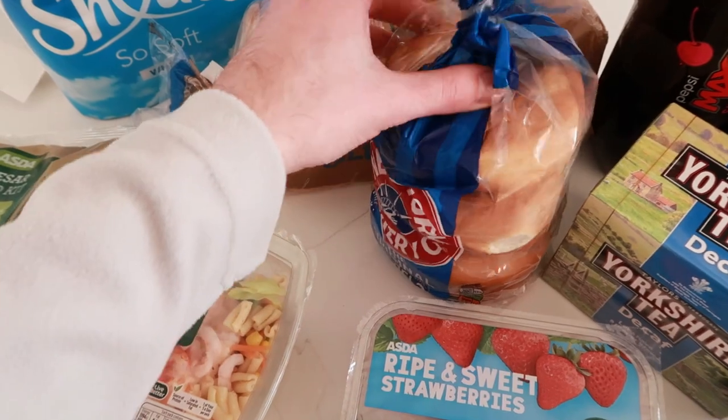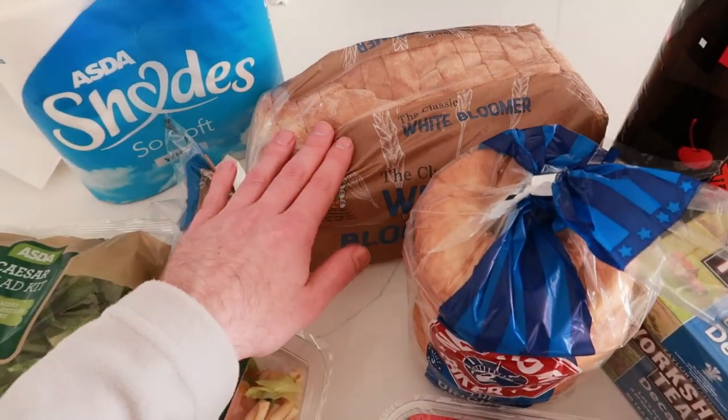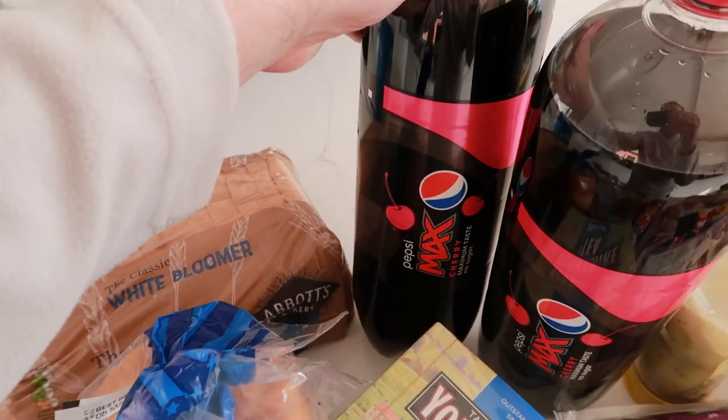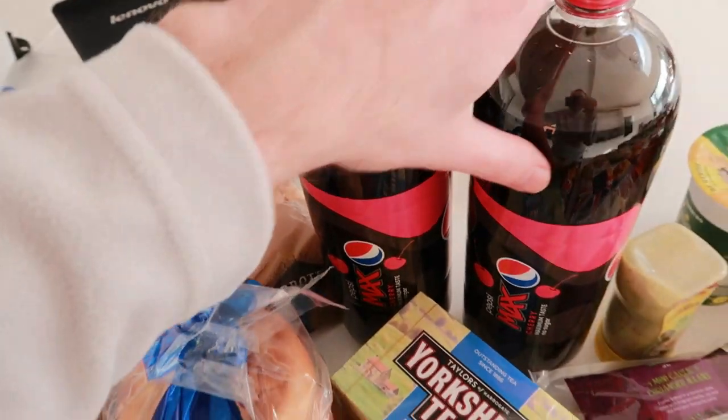We got some bagels, because me and Simon do love bagels so much. And just some white bloomer bread, some toilet roll there. And then, of course, we can't do a food shop without purchasing Pepsi Max Cherry because it is a staple in this house.